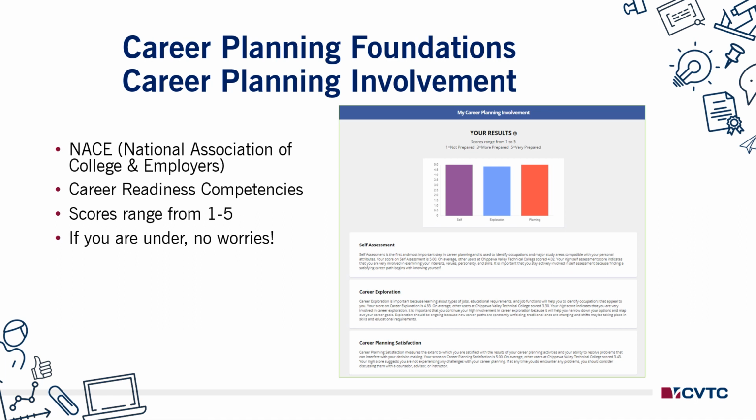Based on the National Association of Colleges and Employers, NACE, they give you different career readiness competencies and questions, and based on that, you'll get a score range from 1 to 5. Now, if you are under 5, do not worry. This is what you're going to school for, or meeting with us for, to see where you are in that career planning involvement by preparing you by volunteering, job shadowing, joining a club, doing more research. So if you get under 2, do not think this isn't the right career or I'm not career ready. You are taking the right steps to get career ready by learning about the Focus2 career assessment.